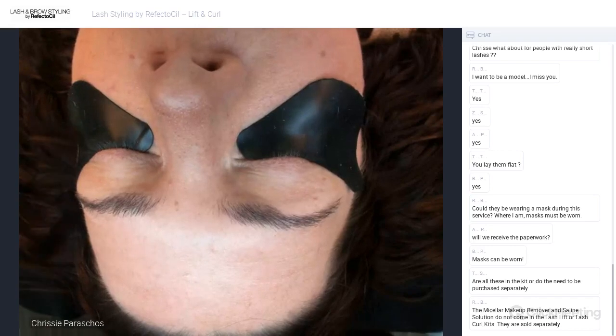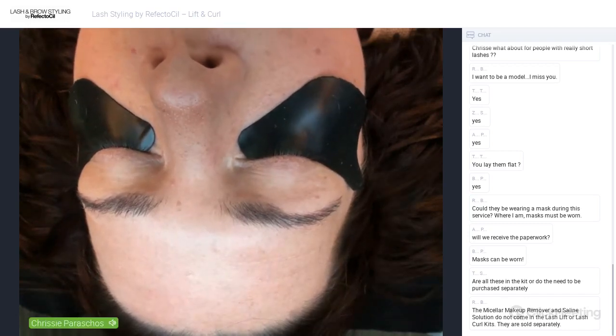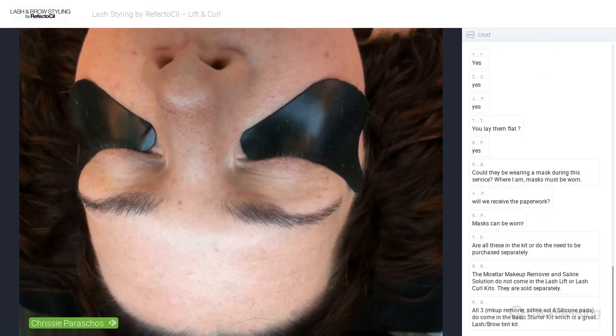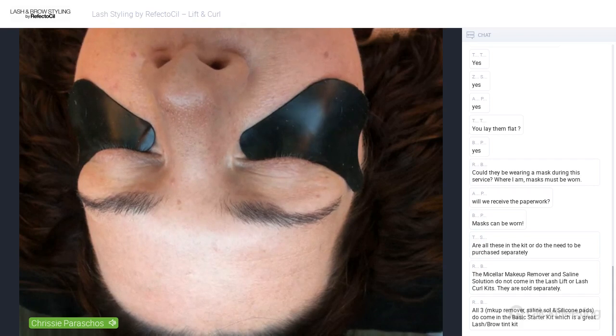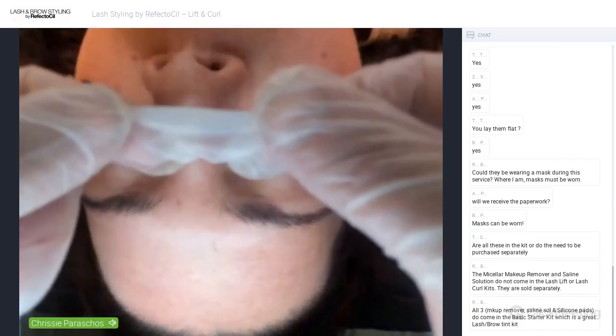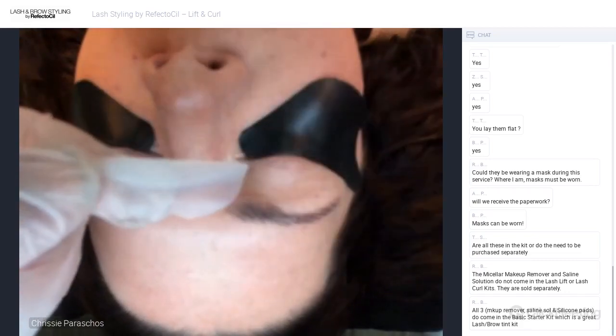Perfect. There we go. So once we've done that, now is where we're going to start our procedure, our steps. And it's the glue time. It's not the glue time, sorry, it's the pads. So, well, it is glue time and pads, but I gotta show you the pads first. So here's the silicone pads. A little blurry, sorry. But those are the silicone pads, and I'm gonna be using size small.